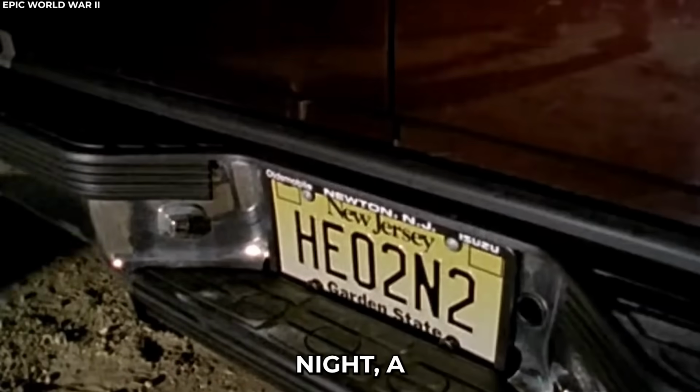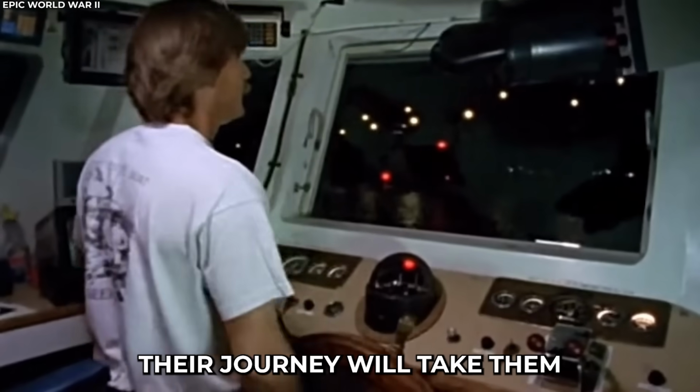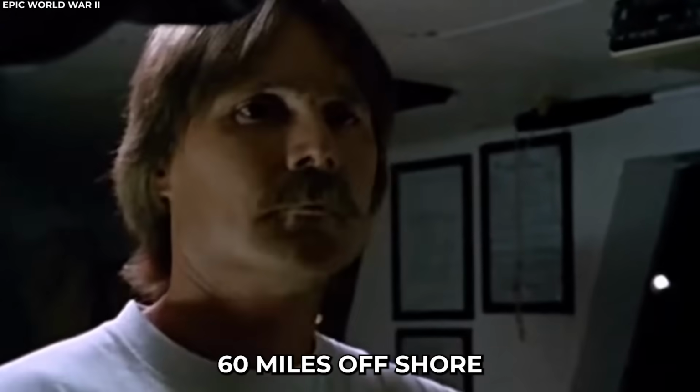In the dark of night, a team of divers prepares for a dangerous expedition. Their journey will take them 60 miles offshore and a half-century back in time.